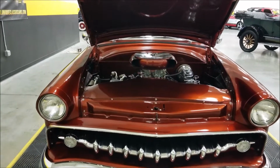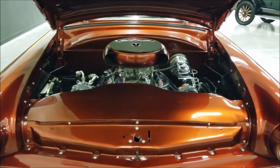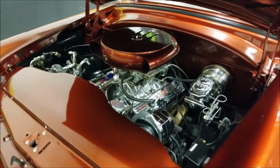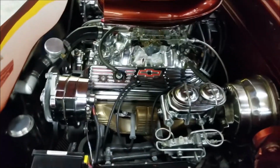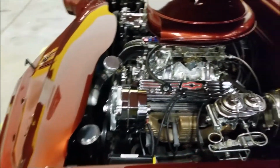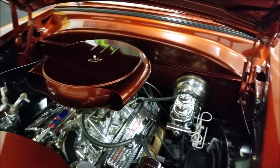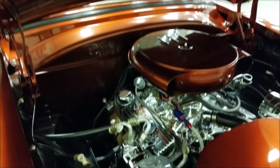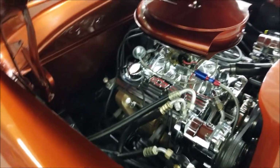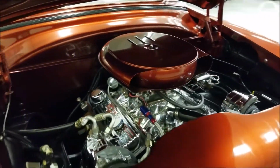All right. Now again, look how clean everything is kept. Nice and neat. This build. Wow. So power brakes, power steering, AC. Look at the chrome. Painted to match air cleaner cover, Edelbrock intake, Edelbrock carb. Look how smooth that runs. Underside of the hood, can't really tell, but it's finished off like the exterior of the car. HEI ignition hiding back there. What a beauty.